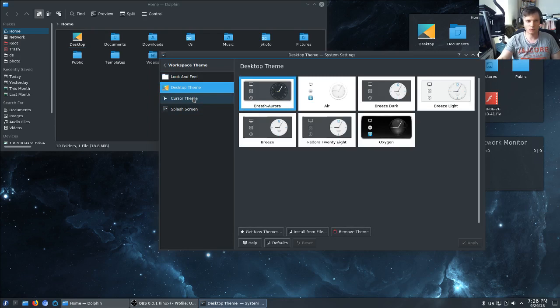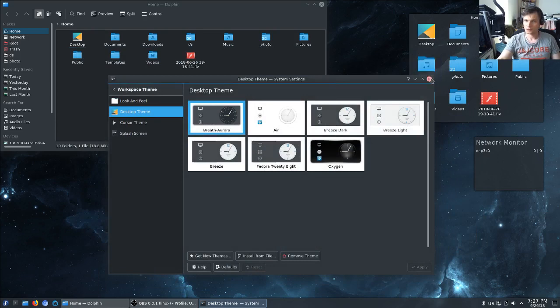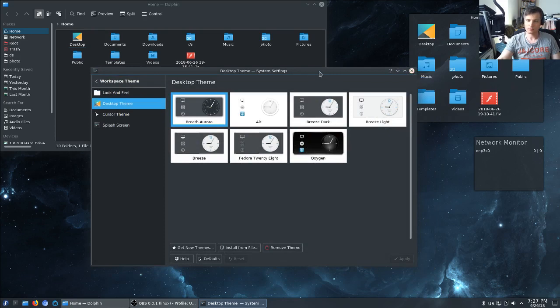Actually, I think the most beautiful implementation of KDE by default is Manjaro KDE. But if I used an Arch-based distribution, I would go for Antergos again, because, you know, Manjaro has got its own repositories and there are some special things about it. I just like Arch as it is, but I don't like the installation process of Arch. That's why I have used Antergos.